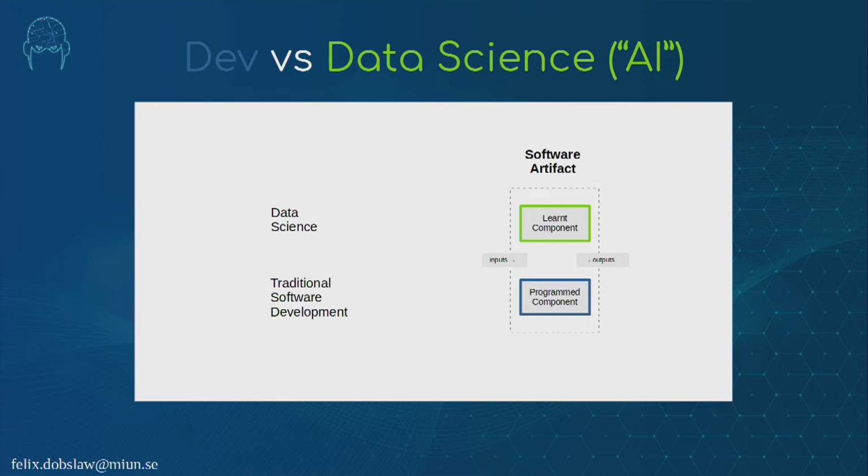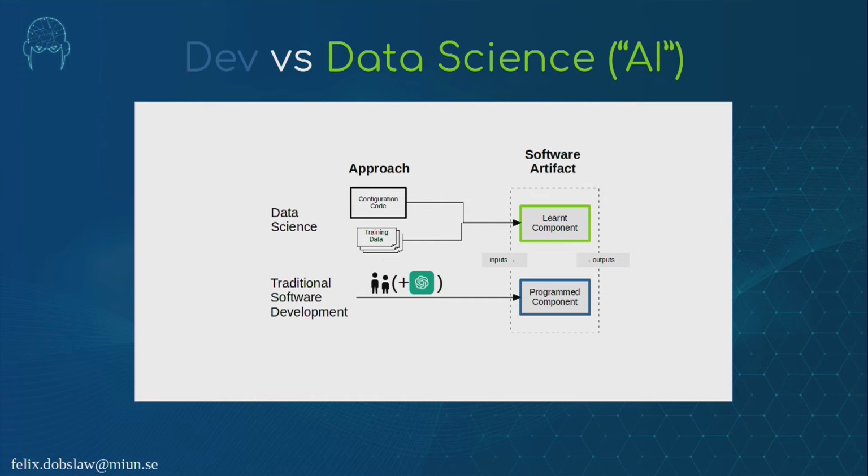The difference there can be seen in the process, but not so much the result, because from a high level, you see that both of them have inputs and they both have outputs. There should be ways for us to test them in similar ways. But the approach is very different. In traditional software, you have people who sit down, they write their if-else clauses. And of course, these days we get a lot of support from our small assistants. But in data science, the process looks more like this. You have a configuration code, which of course is created by humans. And you have your training data, and those together then make for this learned component.